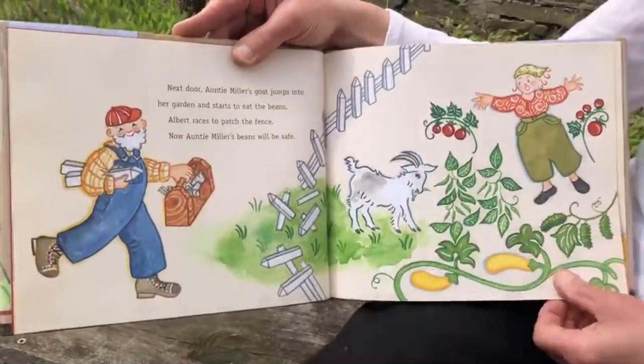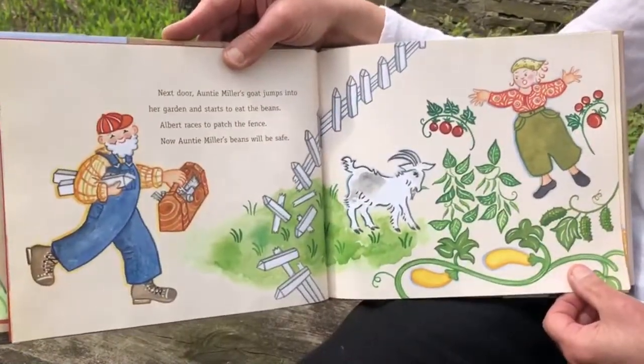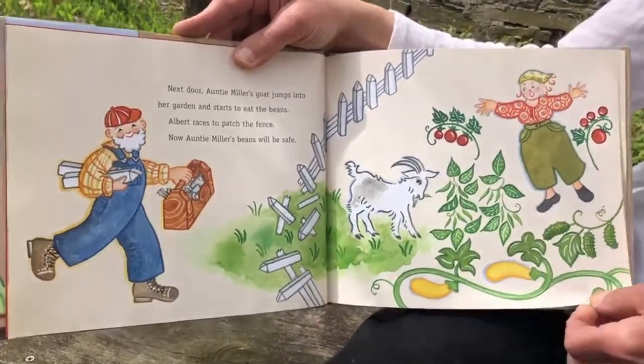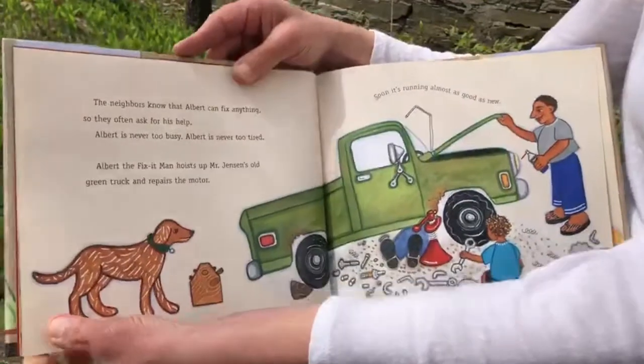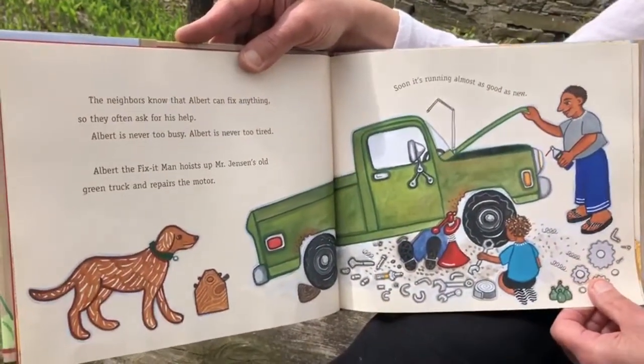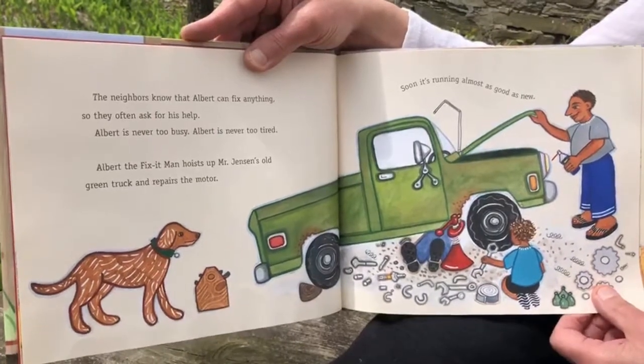Next door, Auntie Miller's goat jumps into her garden and starts to eat the beans. Albert races to patch the fence. Now Auntie Miller's beans will be safe. The neighbors know that Albert can fix anything, so they often ask for his help. Albert is never too busy. Albert is never too tired.